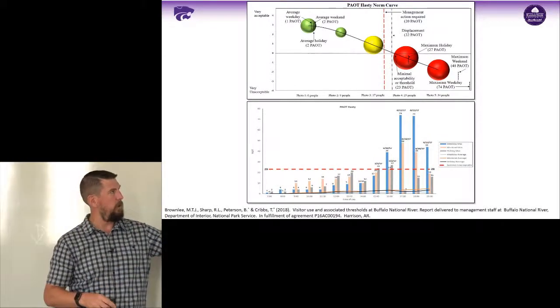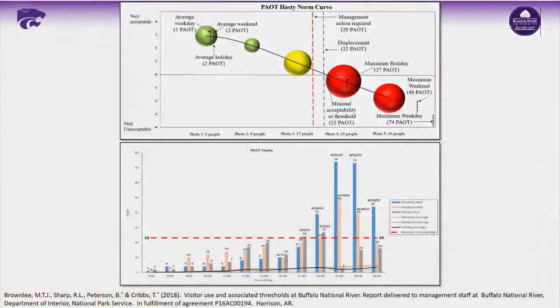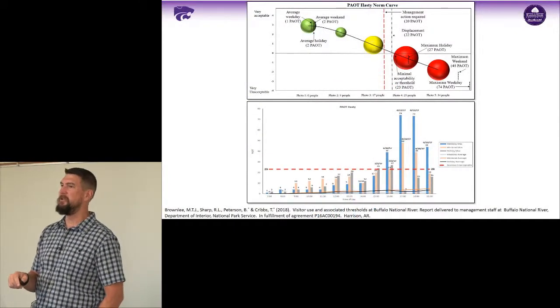This right here is our objective data, but we also had a survey that went along with this, and here are the survey results, saying the range of acceptable conditions. These are the number of people in their viewscape. Then we can take the camera data and place what people said, which is about 23 people as our threshold, on the camera data right here, and we can see that we exceeded the threshold, but only a couple of times, right? So maybe this place isn't nearly as overrun as the managers thought it was.